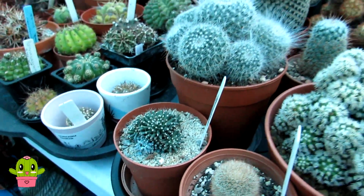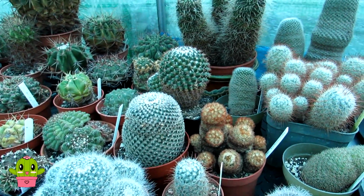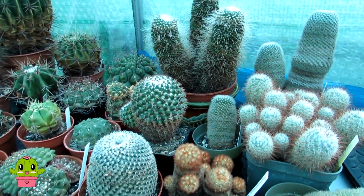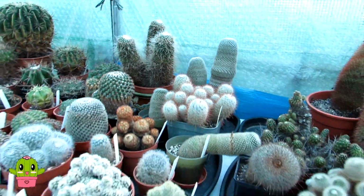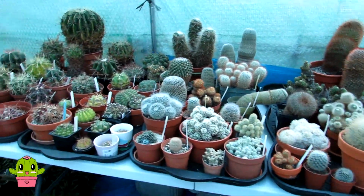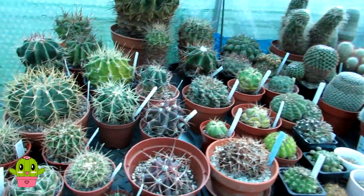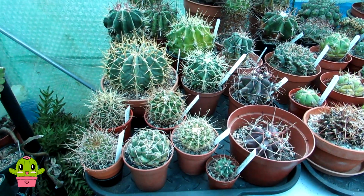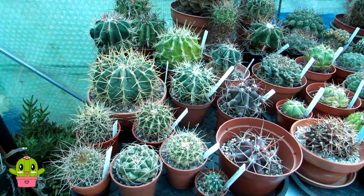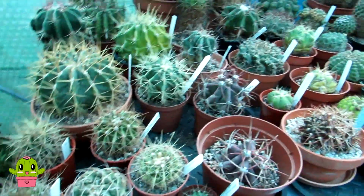So I do think the cold has affected quite a few of the plants, but so far the only one that's got any real damage has been the Matucana. More Mammillarias there. But as I say, cold damage or any of the stress tends to show itself up after a few weeks, so I won't really know until the spring. I know a lot of my friends here, even on YouTube, have had some losses with their plants because it has been so bitterly cold.